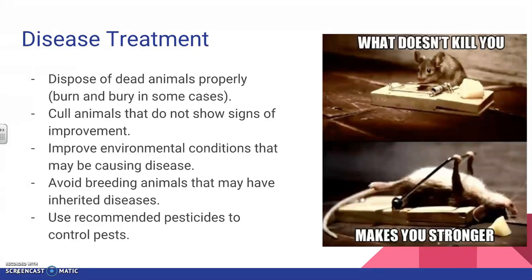So you want to look at that prevention part and make sure that your environment is appropriate. And then you also want to make sure that you're not breeding animals that might have an inherited disease. And there are recommended pesticides to control pests that won't hurt your animals. So you want to make sure that you're using those as opposed to something that might end up hurting your animals.